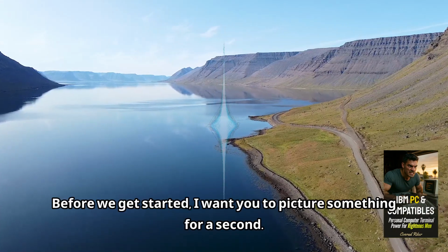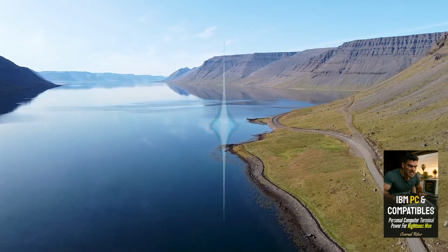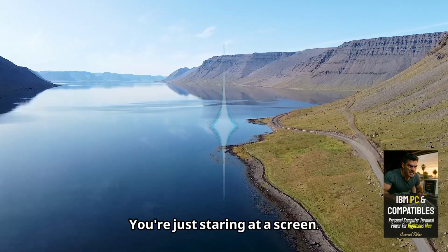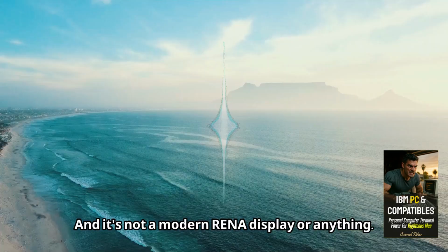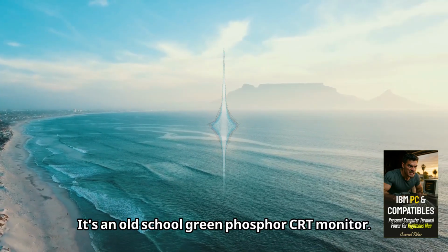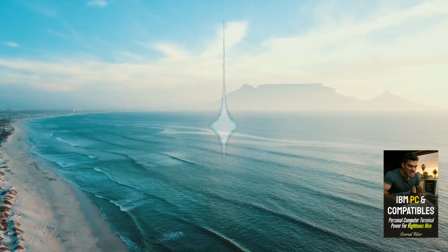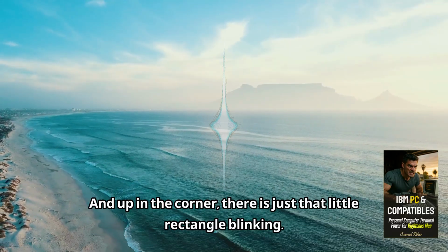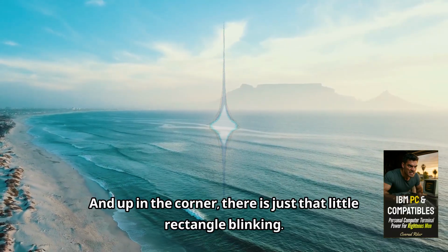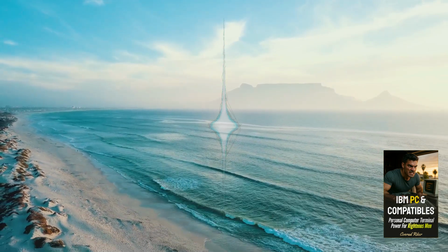Before we get started, I want you to picture something for a second. Okay. It's late at night. The room is totally dark. You're just staring at a screen, and it's not a modern Retina display or anything. It's an old school green phosphor CRT monitor. Right, the really heavy ones. Exactly. And up in the corner, there is just that little rectangle, blinking, on, off, on, off.